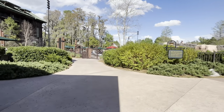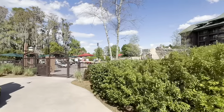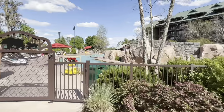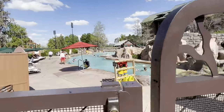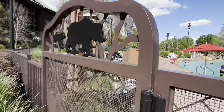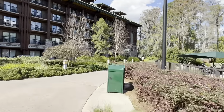So come here and I'll show you the pool area real quick. And so there's the pool area we talked about. Now the water comes from that falls into the pool. It's really interesting. It must get pumped back up. And there's a whole pool area, right? We saw it from up there. I'm gonna come around this way, show you guys this. This is the path that goes around the side.